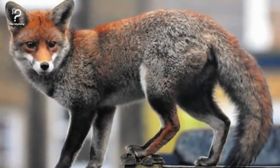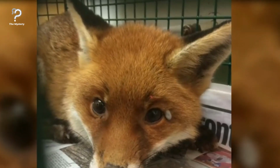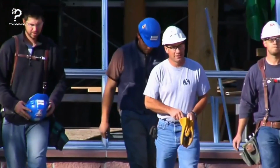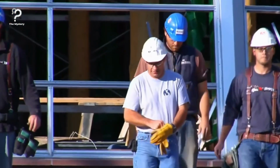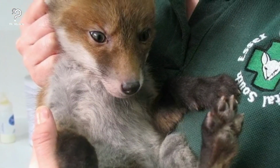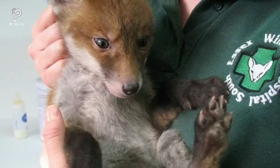The staff at the hospital named him appropriately, Mudsy. Founder of the South Essex Wildlife Hospital, Sue Schwar, was grateful that the tiny fox came to their center when he did. According to the construction workers who saved him, the young animal was trapped without any way of escaping. If it weren't for the brave, kind workers, Mudsy probably wouldn't have survived. Schwar thanked the men and gave them all the credit for saving the baby fox's life.